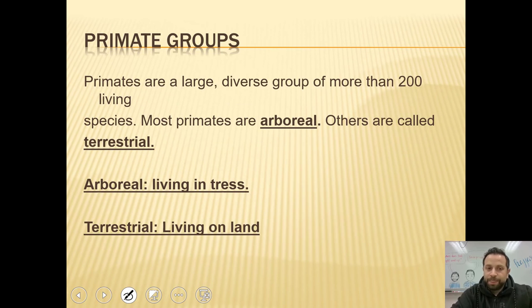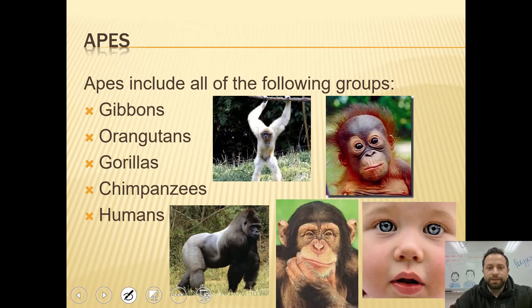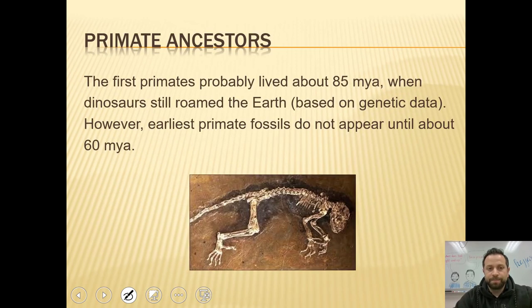So primate groups. Primates are a large, diverse group. There's more than 200 living, and a few terms that we have to be familiar with. One of them is arboreal, one of them is terrestrial. Arboreal means that they live in trees, terrestrial means living on land. And here are all the apes, all the following: gibbons, orangutans, gorillas, chimpanzees, and humans.